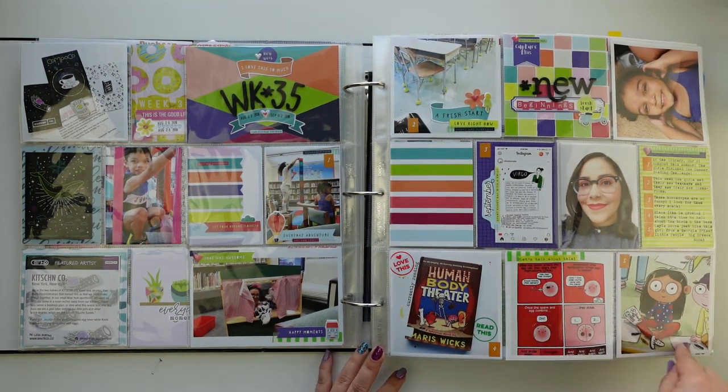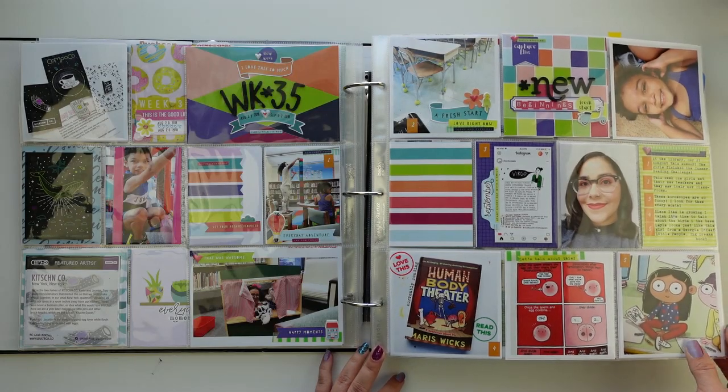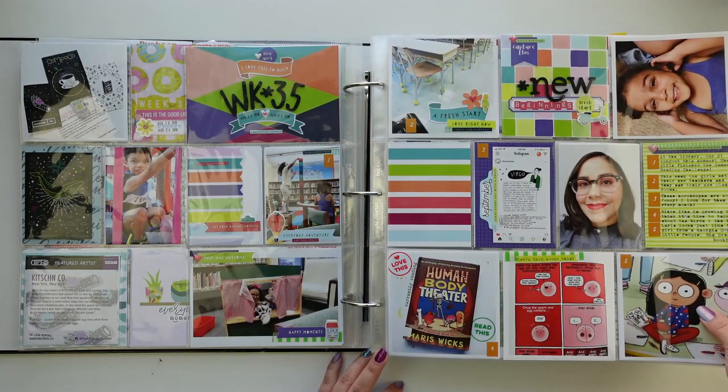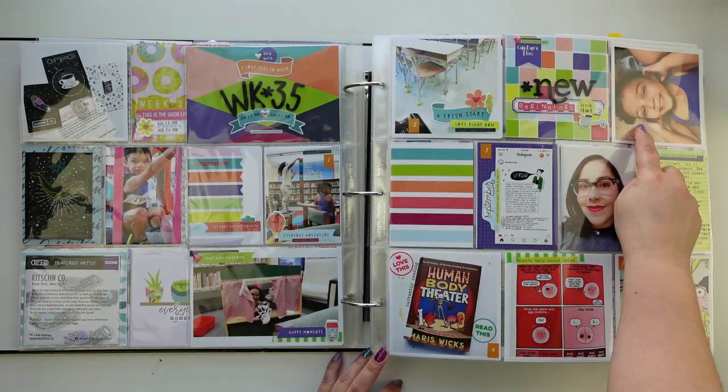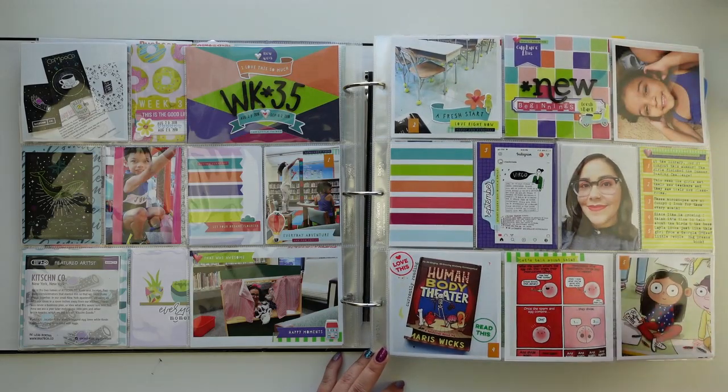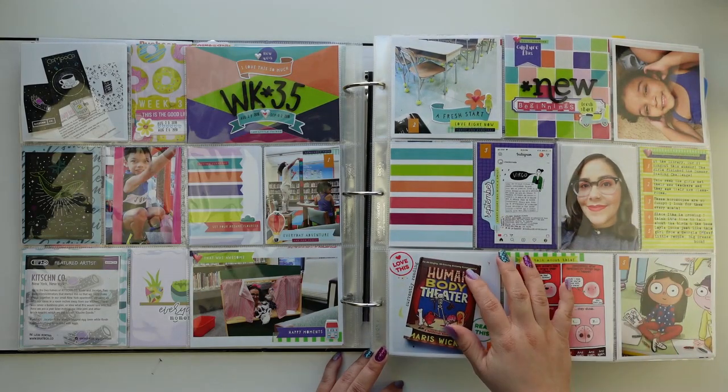We got this from a Georgia O'Keeffe book, and she looks just like my daughter. She has these huge eyes, which you can tell here because she's smiling and squinting. I thought it was so funny that it looks so much like her.